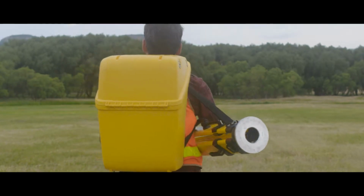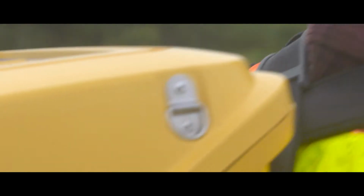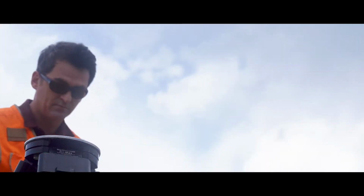When you go out to purchase an instrument, the first thing that you have to think about is if I'm going to make money with it. The SX10 has proved to us that it's able to make us money, it's able to be more efficient. It's a game changer. It truly is.